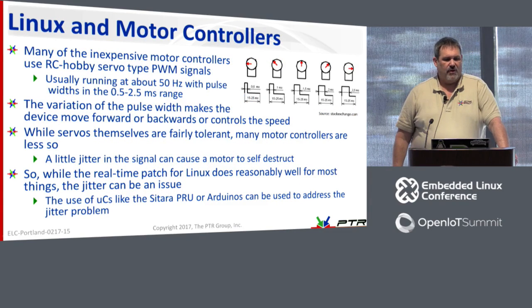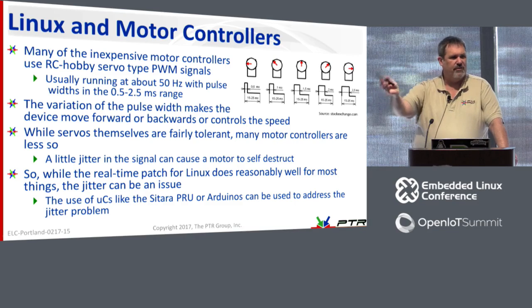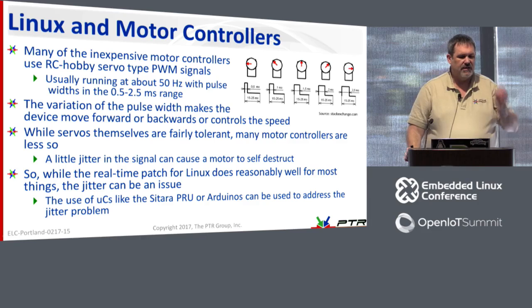Now, Linux and motor controllers, a lot of the inexpensive motor controllers are going to be using RC hobby servo type signals. These are typically 50 hertz refresh rates, and pulse widths anywhere from 0.5 to 2.5 millisecond kind of pulses. And if you're dealing with just a standard hobby servo, a servo is typically only going to have 180 degrees worth of motion out of it. And servos are basically encoder-based motors that will be able to repeat their location. If I say go to 170 degrees, it'll always be able to go to 170 degrees, assuming that nothing is blocking it for some reason.